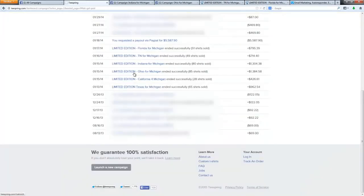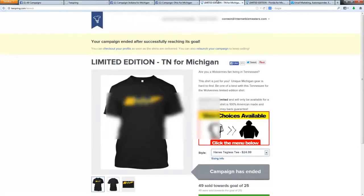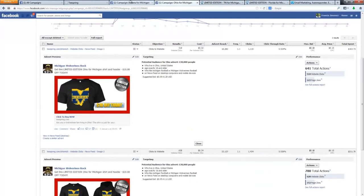We got 6 states that actually really took off. We probably did about 20 total tests, maybe 15, and the other ones just weren't selling, didn't have enough fans that were buying, and the ads didn't take off. So from those 6 alone, we were able to pull in $5,587. Had a lot of success. As you can see, very simple stuff, very simple targeting, no scraped audiences needed for this.